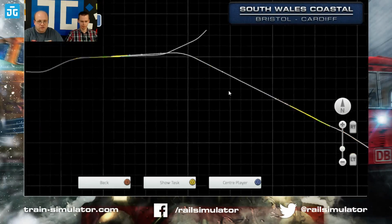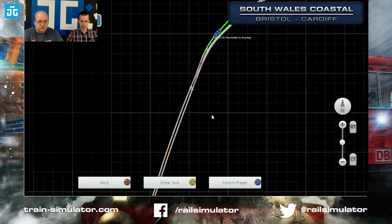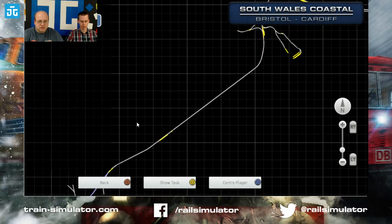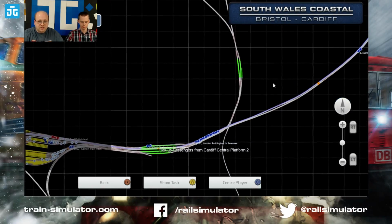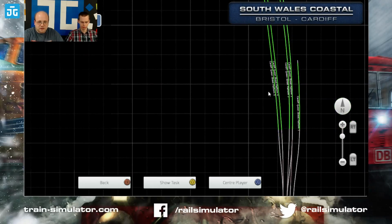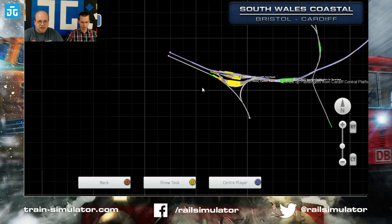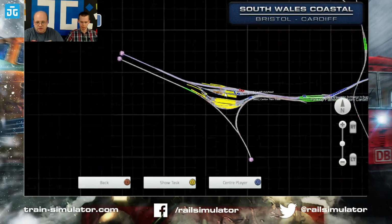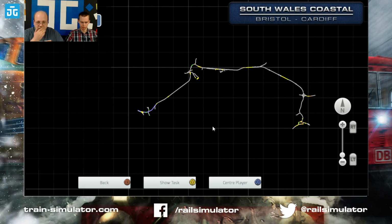As we come across through the Severn Tunnel, we then make our way to Newport here. We've got yards and sidings, and then we make our way finally to Cardiff. Is it Cardiff Queen Street? Yeah, Cardiff Queen Street, Cardiff Bay, and then you've got the depot over here, Canton Depot. So there you go. This is the entirety of the route.